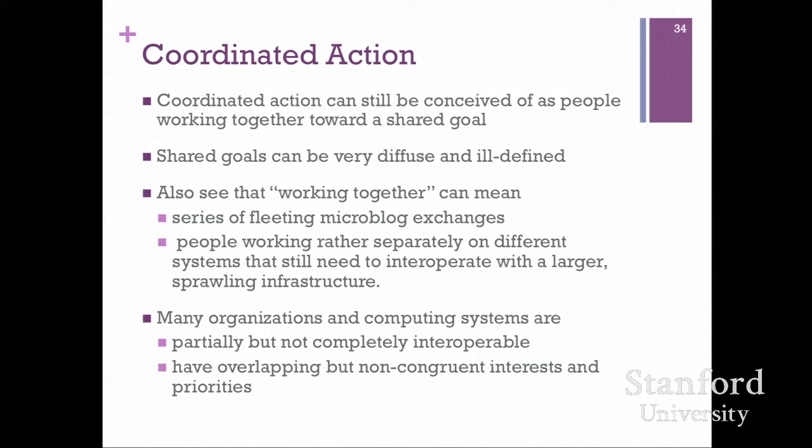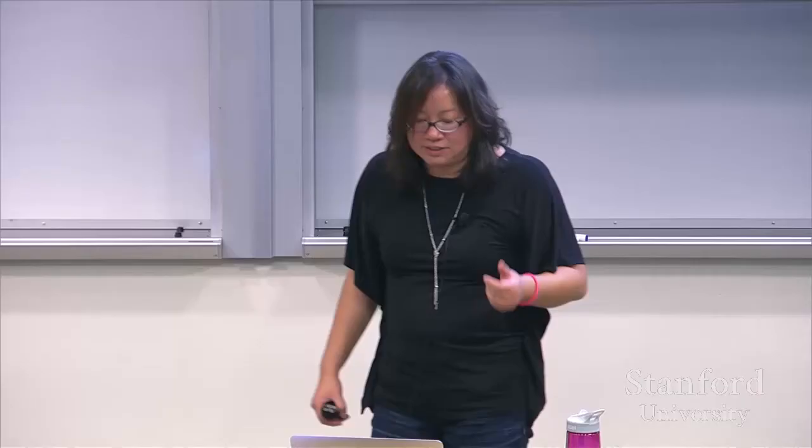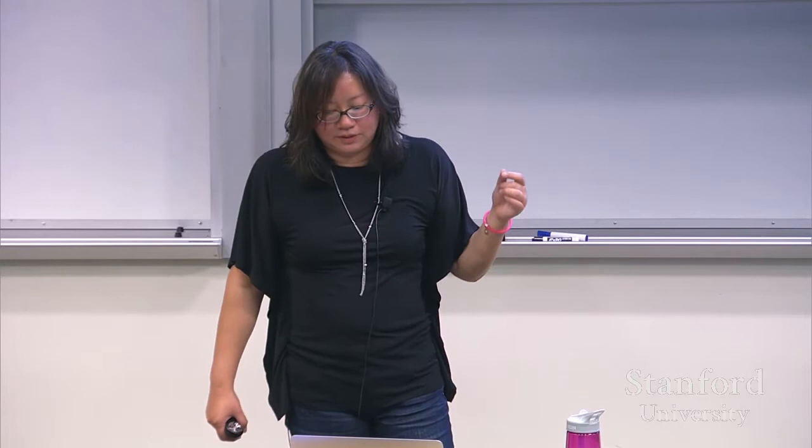And some of the reviewers would say, but how is this CSCW? You know, this is a mess, or I don't know what this is. This isn't collaboration. But we're seeing a lot of that happen in the phenomenon we're looking at, right? And to acknowledge that shared goals can be only very loosely shared sometimes. They can be very diffuse and ill-defined. And also to see that working together can be people working rather separately on different systems that still need to operate with a larger, more sprawling infrastructure, okay?